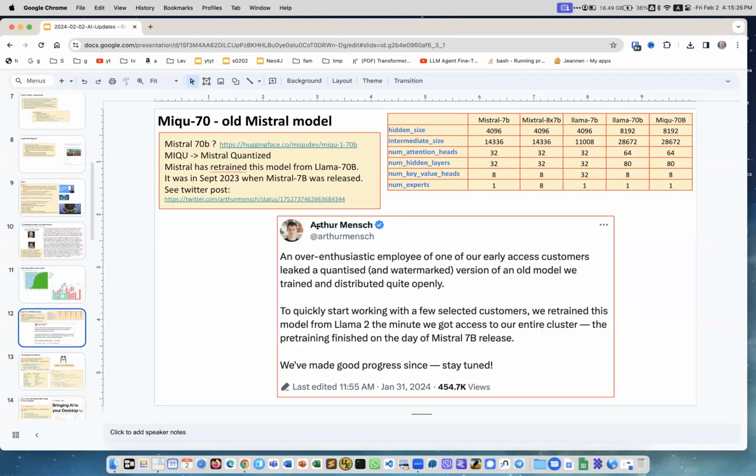Eventually, Arthur Mensch, the CEO of Mistral, explained what it is. This model is actually from September. When they released the Mistral 7B, they also trained a 70B model, the bigger model. What they did is they took Llama 70B. Look, this is Llama 70B and this is Miku 70B. And these are the parameters of the model: the hidden size, the intermediate size, number of heads, number of hidden layers. You see, it's the same thing, right?